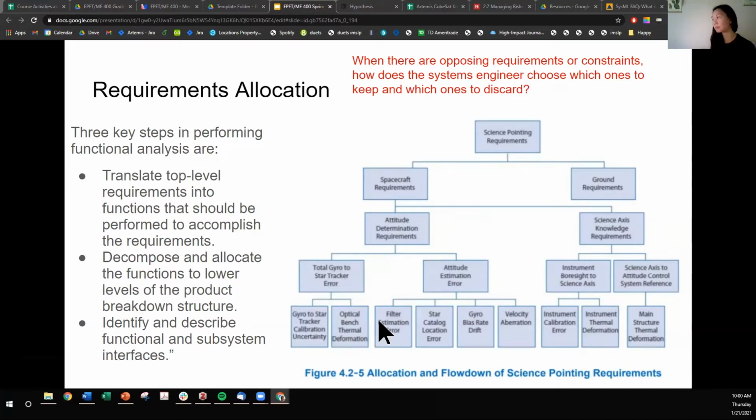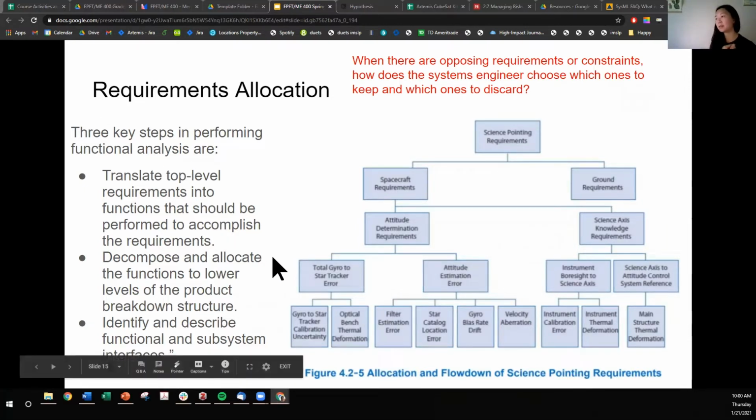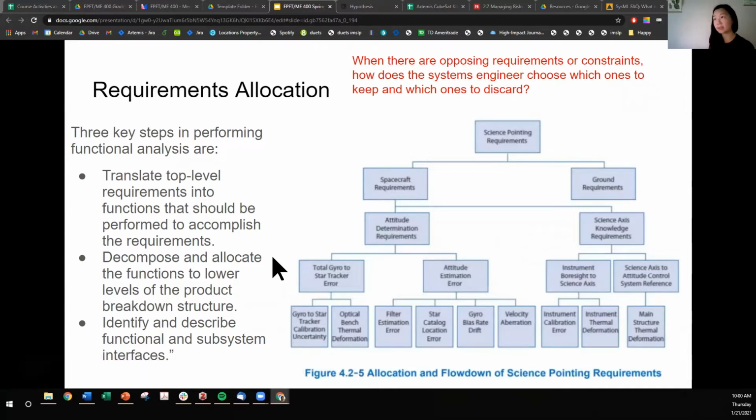So I just walked through an example, but formally, regardless of what it is, the three key steps in performing functional analysis are to translate top-level requirements into functions that should be performed to accomplish the requirements, decompose and allocate the functions to lower levels of the product breakdown structure, and then identify and describe functional and subsystem interfaces.